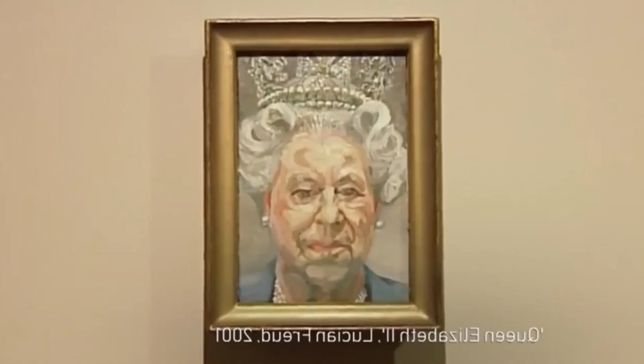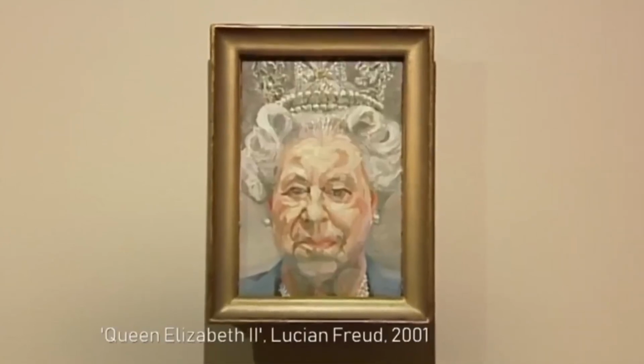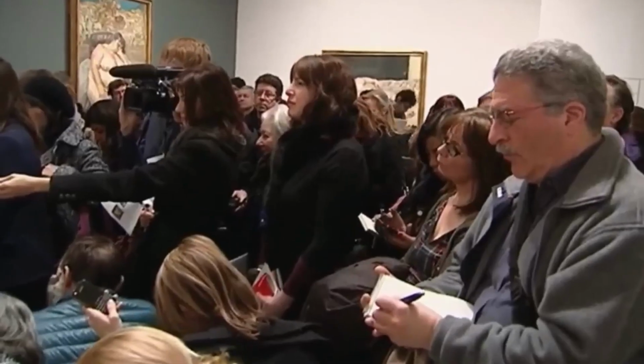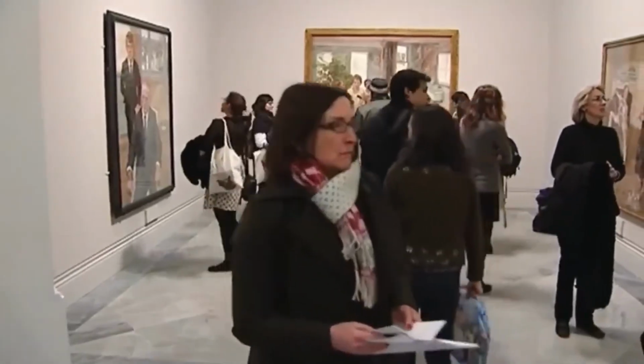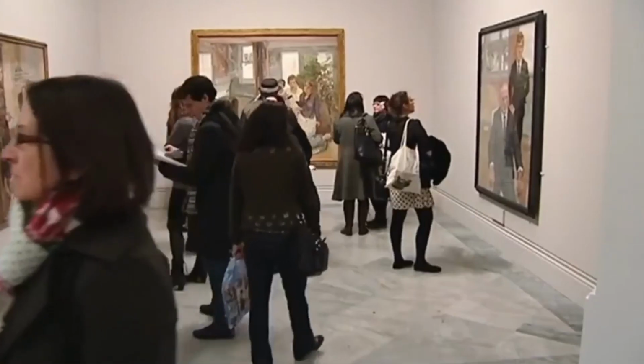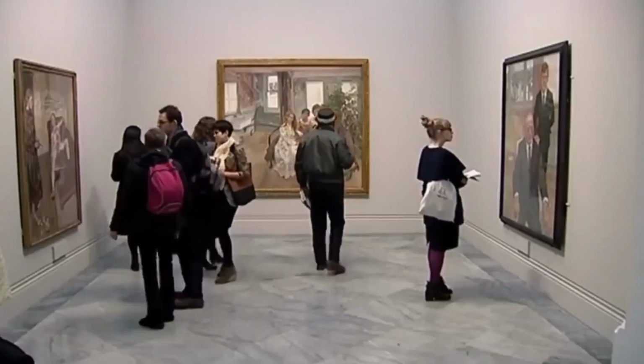Many people complained that it made her look lined, lumpy. It really isn't a flattering portrait. At the time of this portrait, Lucian Freud was the biggest name in British art. His pictures would sell for nearly £20 million. And by the time he died in 2011, he had accumulated the largest estate of any British artist, £96 million.